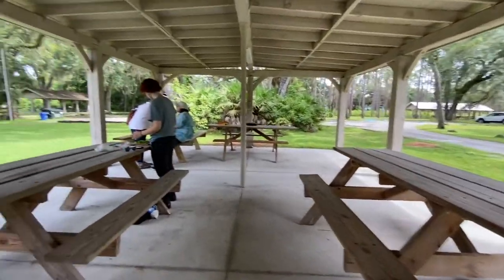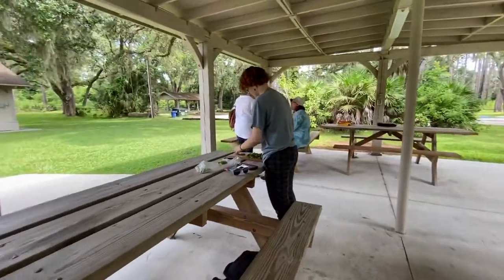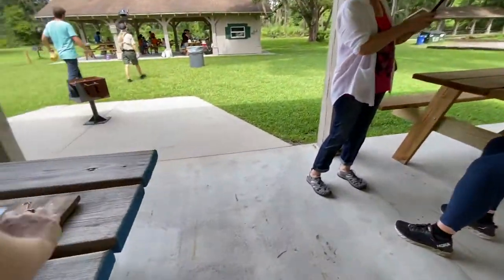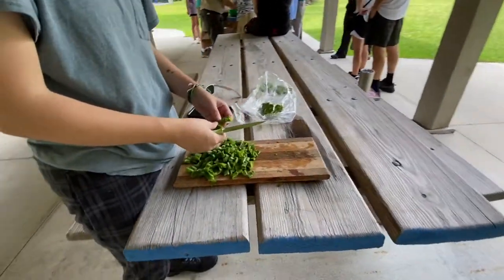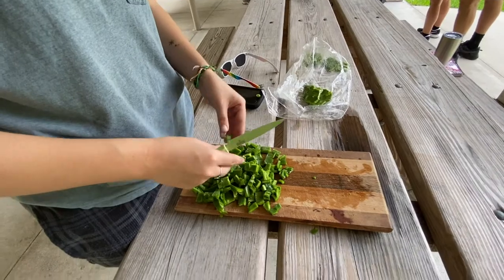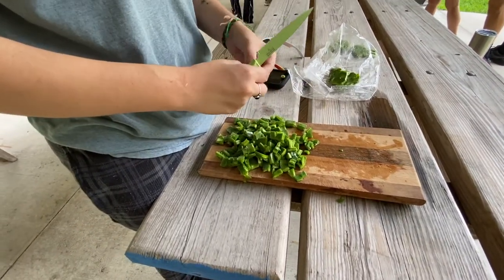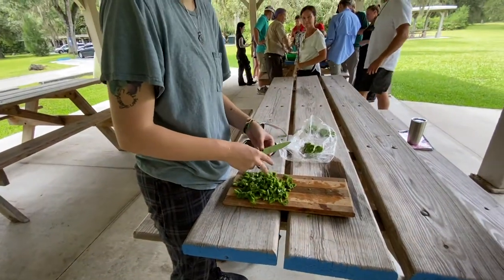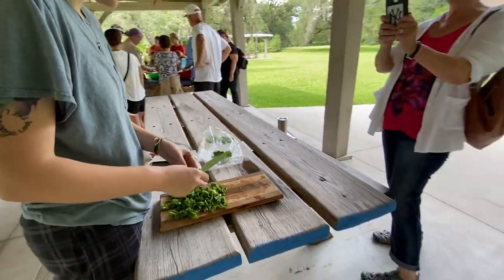Maybe I want to do this. I'm going to put a pair of gloves on. And I was like, that's sassafras. Yes. What you got here? Prickly pear cactus. Oh, nice. You're doing a good job. Thanks. You're really doing a good job tearing that apart. He's cubing it.